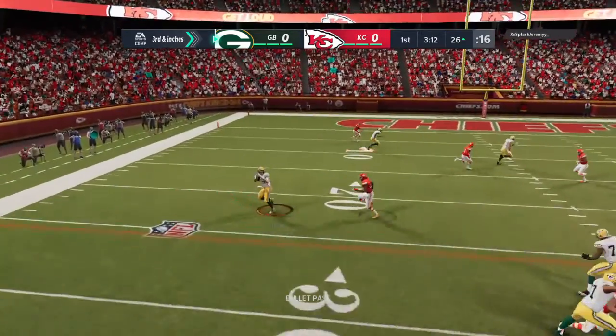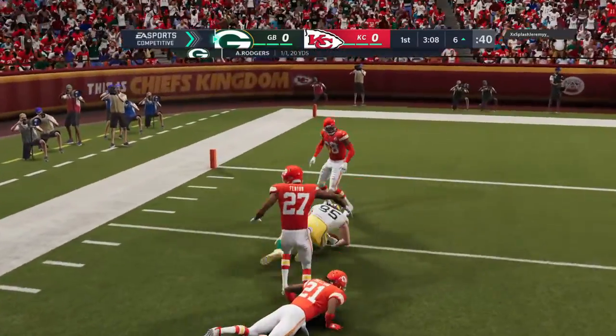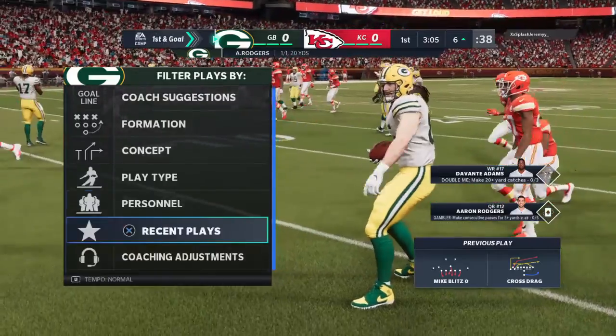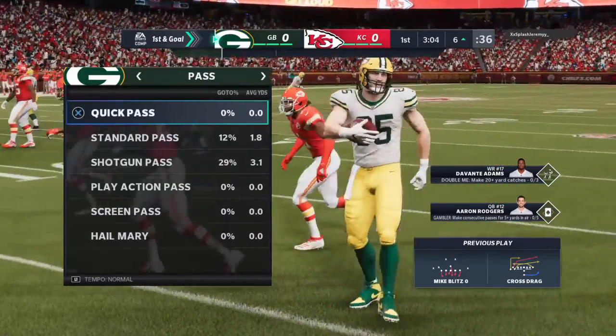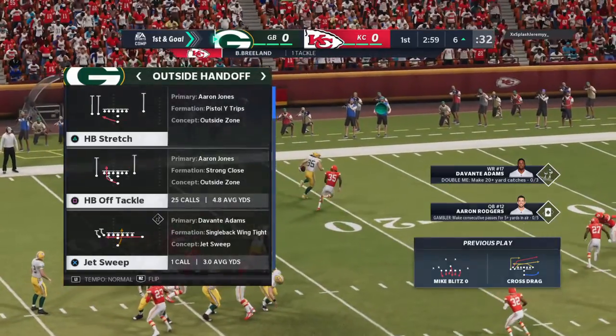Rodgers going to try and throw on 3rd down. Got a man. It's Tonyan, complete. And down he goes, taking it inside the 10, just shy of the 5 at the 6. They're able to convert on 3rd down, and that sets up a 1st and goal.